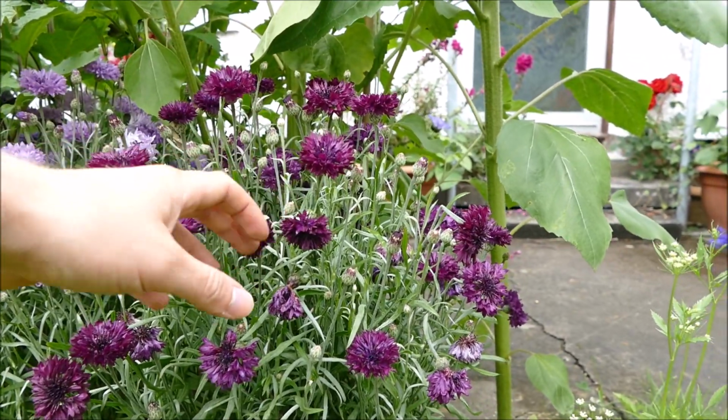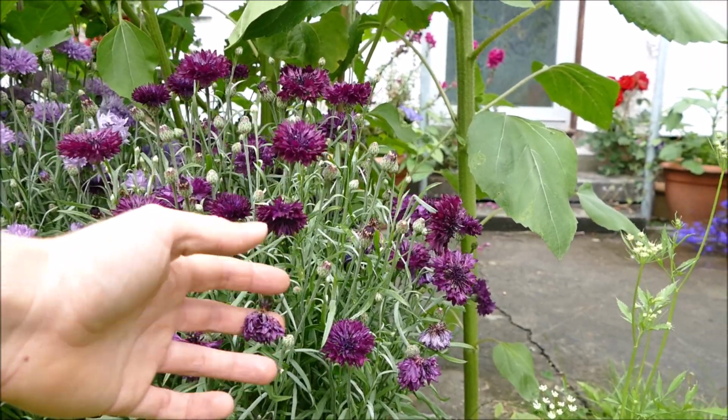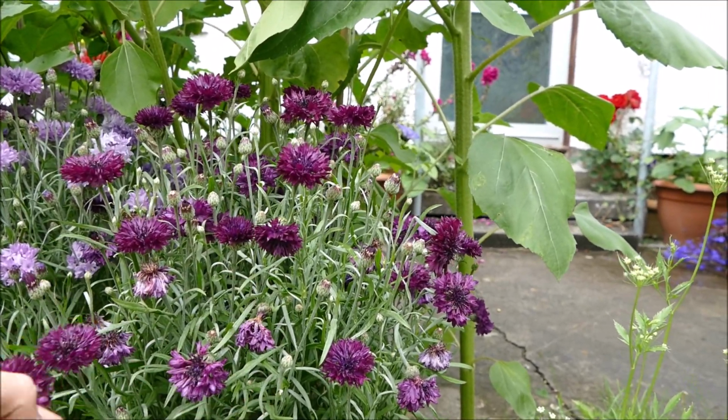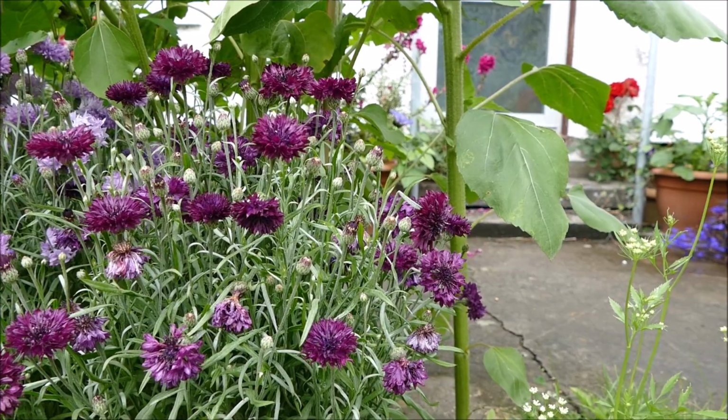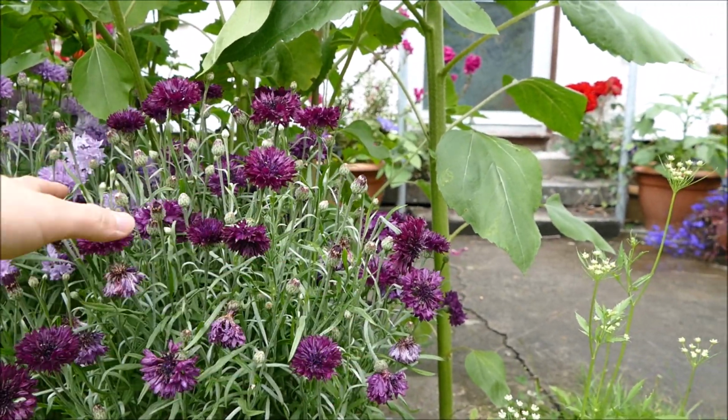And as long as you keep deadheading them, you can see there's a few here which need to be deadheaded, take off the old seed heads. As long as you deadhead them and don't let them go to seed, it's just going to keep sending up more and more flowers. As long as there's nutrients in the soil and as long as there's light for it, this should flower all summer long.